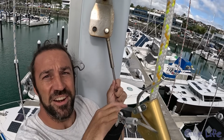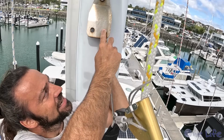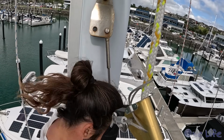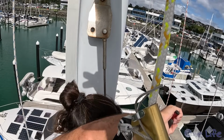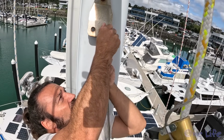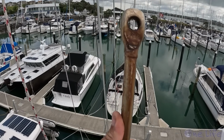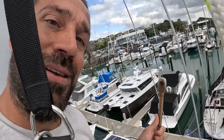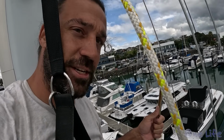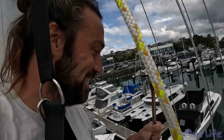Okay, so I'm up here at the spreader, and all I need to do is take the cotter pin out of this, pull this pin out, and then I'll lower the stay down to Brooke. You can really see how much rust is on this swaged end fitting here, and that's the reason why we're doing this.